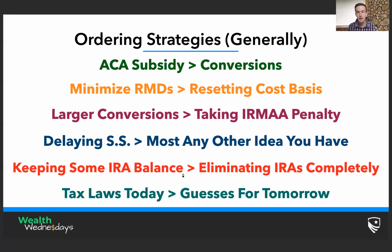Keeping some IRA balance is better than eliminating IRAs completely, typically. Because again, we want some RMDs, we want some IRA balance to fill lower brackets, to fill at the very least a standard deduction, and then potentially fill the 10% bracket, maybe even into the next bracket. So typically you don't want to completely eliminate IRAs. And then finally, there's a lot of what-ifs that we can run on the tax planning front.